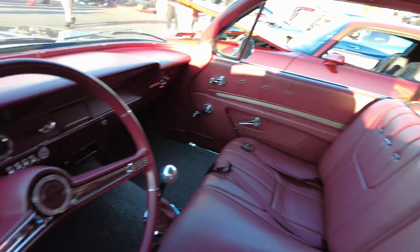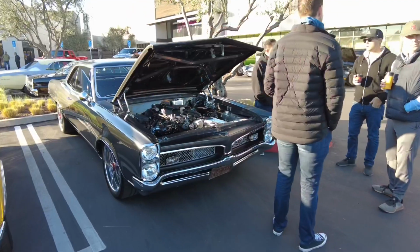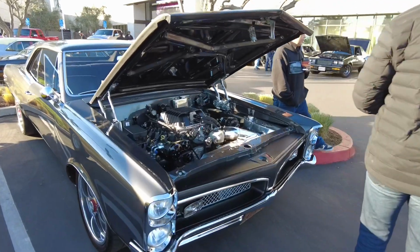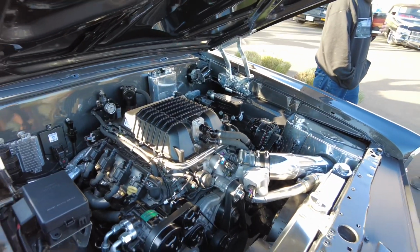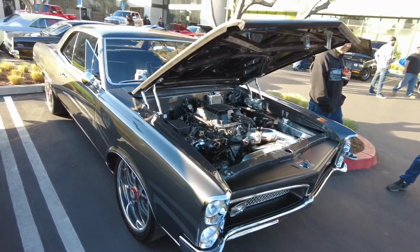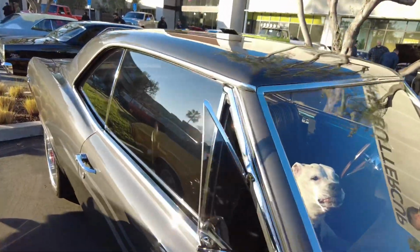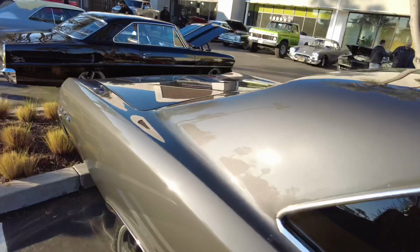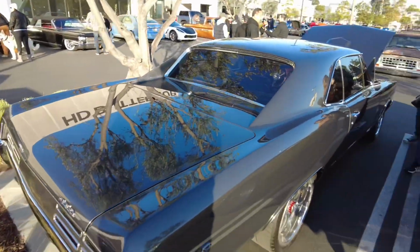Beautiful. Oh, I gotta get this GTO for you guys. This thing is, oof. Oh man, supercharged. LSA motor. Man. Got the little dog in there standing guard. Badass. Look at that.